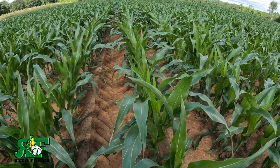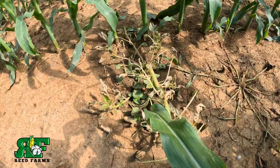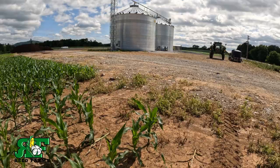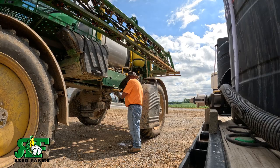Looks pretty dang good. Got big old girth on it. Pig weeds are sick. Looks real good. Real good. Well, hello there, folks. Y'all didn't make it.